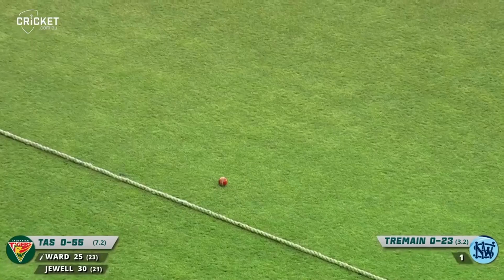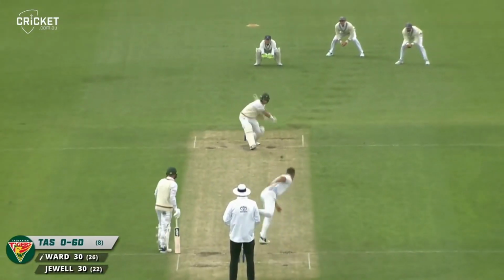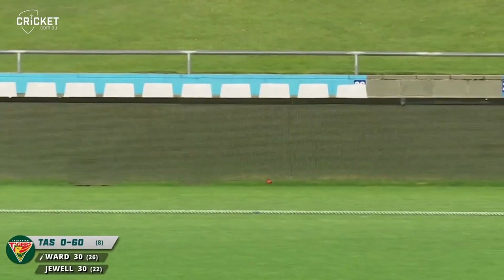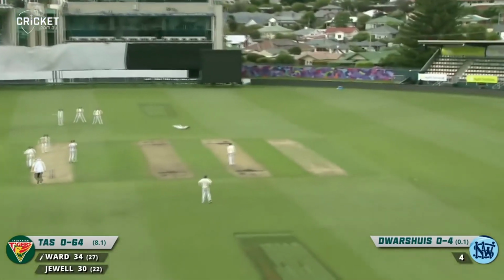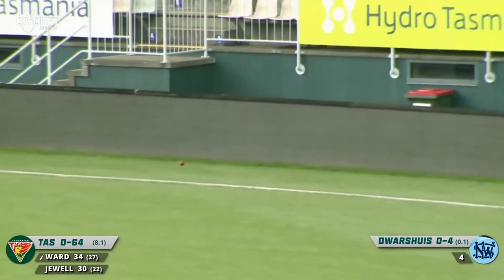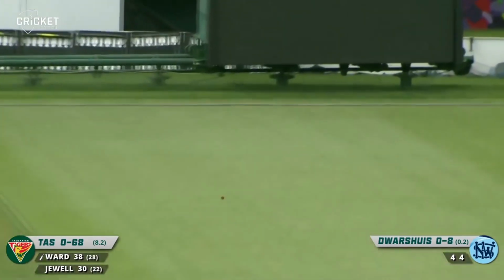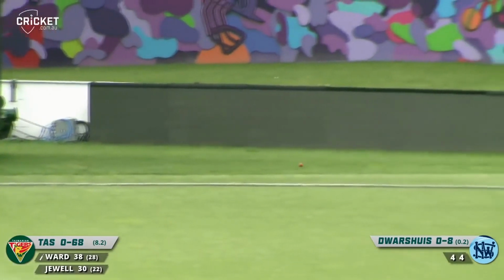He moves to 29 from 24 deliveries. Ward drives handsomely through the offside, and that's yet another boundary to his name. I think perhaps that's another fine shot from Tim Ward. Over the wicket. It's back of the length, and Ward's cutting. That'll be 4 more. Tim Ward moves now to 38 from just 28 deliveries, and what a start this is. Ward, another late cut, and that's going to find the rope as well. Tim Ward, 3 boundaries in a row. He moves into the 40s.